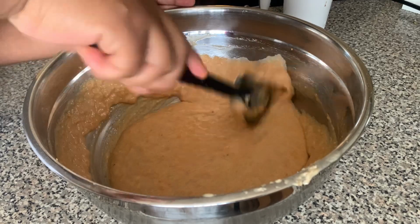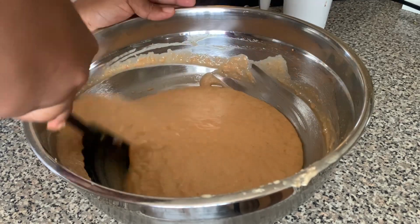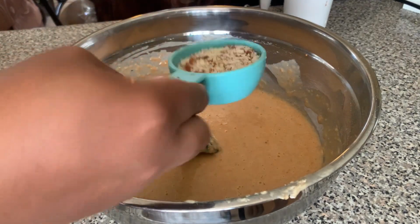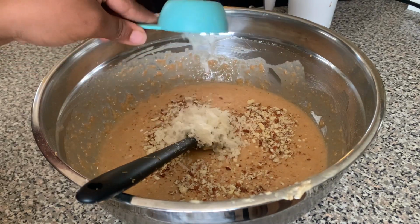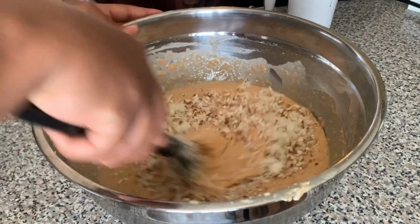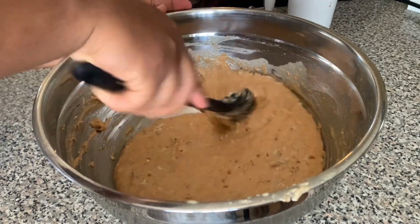So when I'm home, I like to bake or whatever I feel for. I just like to make that for lunch, so it's nothing extra, right? So I was just making some carrot cake, added some almonds, and I also had some coconut flakes. I'm going to upload a video on how to make the carrot cake.